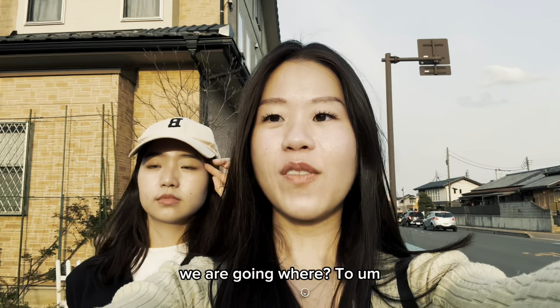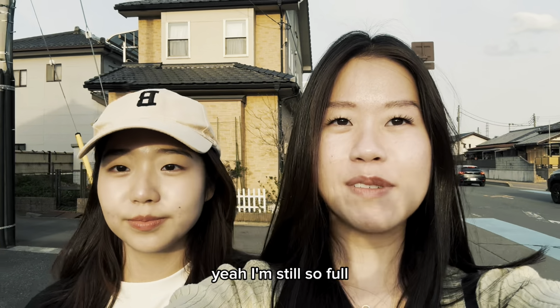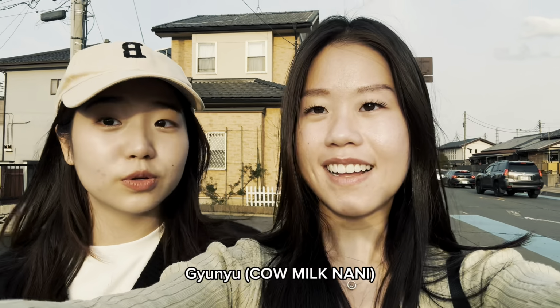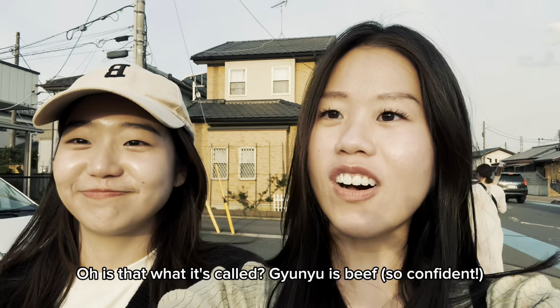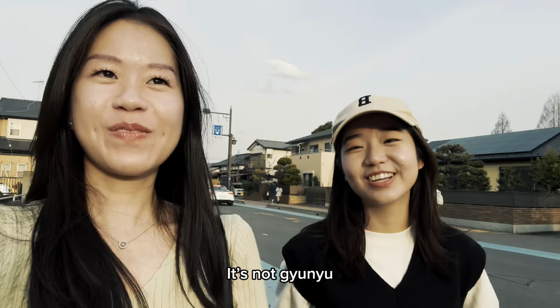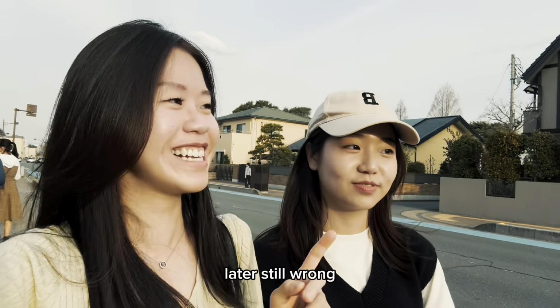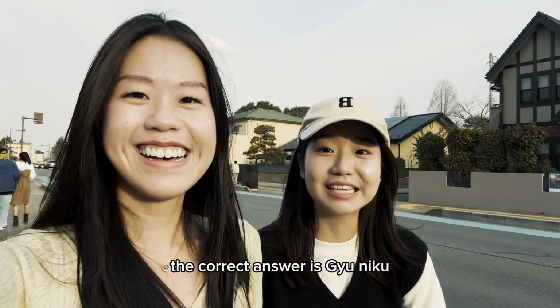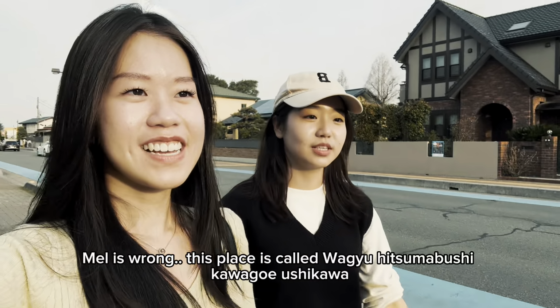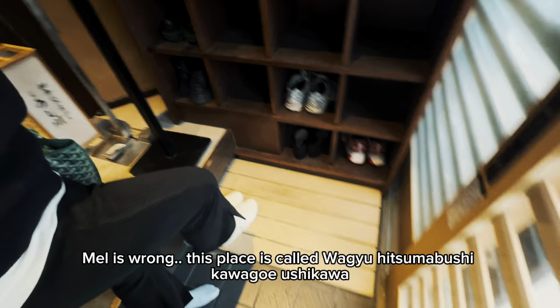We are going where? To some beef place. Yeah. I'm still so full. Gyunyu. Oh, is that what it's called? Gyunyu is beef, I realized. It's not Gyunyu. I think it's Niku. Niku is wrong. I think it's Niku. The correct answer is Gyuniku. Mel is wrong. This place is called Wagyu Hitsumabushi Kawagoe Ushikawa.